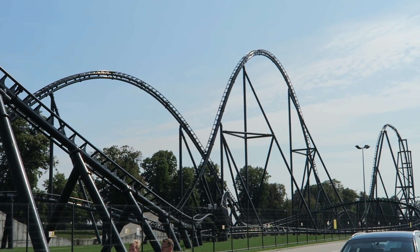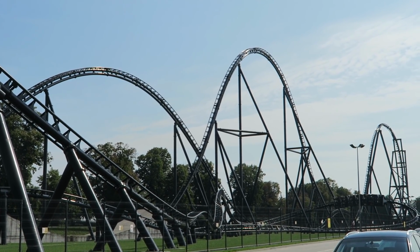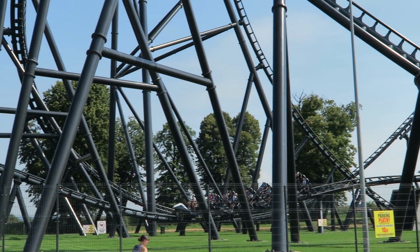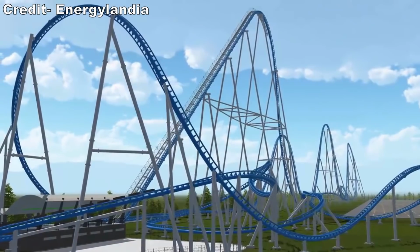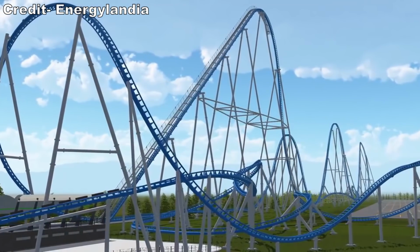Some parks are secretive when they're planning a new attraction, hiding all details until announcement day. Some parks release teasers. Energylandia did something really unique. The park wanted to build a hypercoaster, and the project came down to two proposals, one from Vekoma and one from Intamin. Energylandia had the public vote on which coaster they'd prefer.